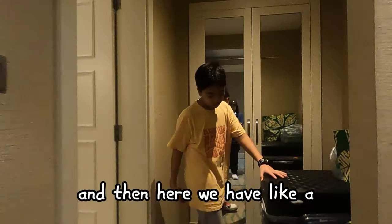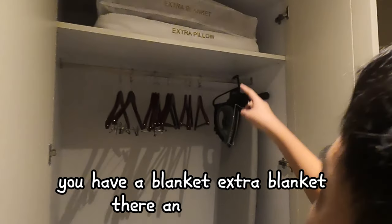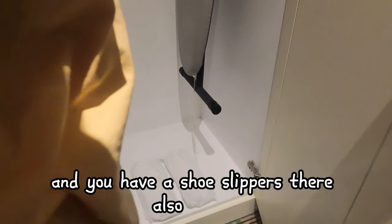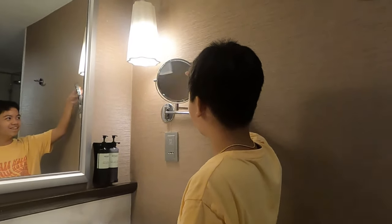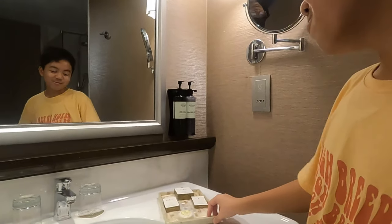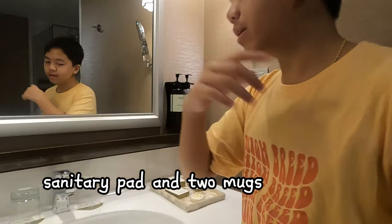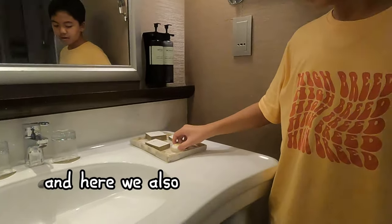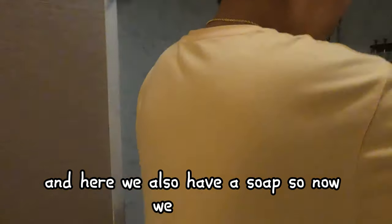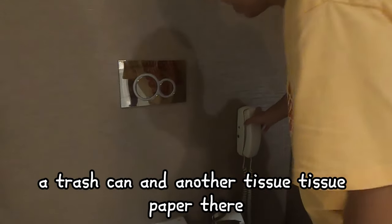And then here we have a stand to put your luggage and stuff. And then here we have another cabinet. You have a blanket, an extra blanket there, an extra pillow, and you have shoe slippers there also. So yes, now let's go. Sorry guys. Now let's go to this toilet. Here you have a mirror, and another mirror right here to see how fancy you guys are. And then here you have this hand and body wash and another hand and body lotion. So yes, and then you have the shower cap, cotton buds, sanitary bag, and two mugs, and then the faucet. And then here we also have a soap. So now we go here. There's a tissue paper, a trash can, another tissue paper there, a cell phone.